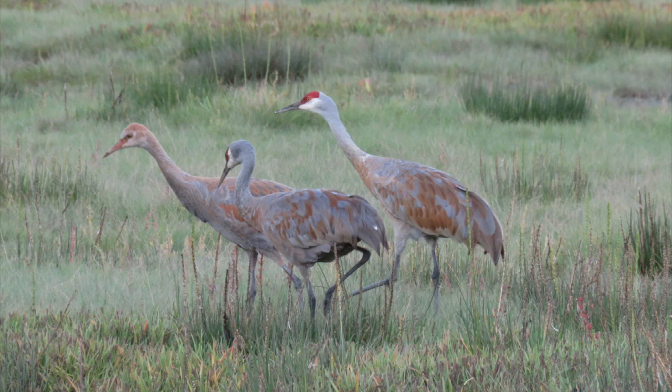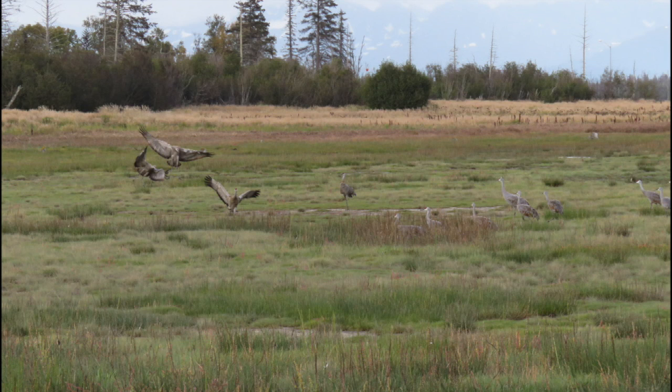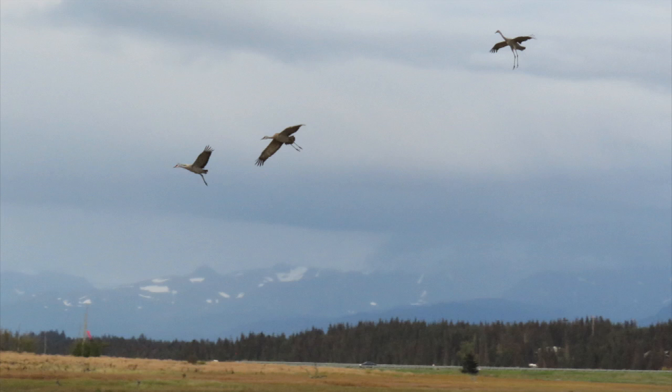Within 60 to 70 days after hatching, they will grow from tiny fuzzballs on stilts to full size when they are finally able to fly.